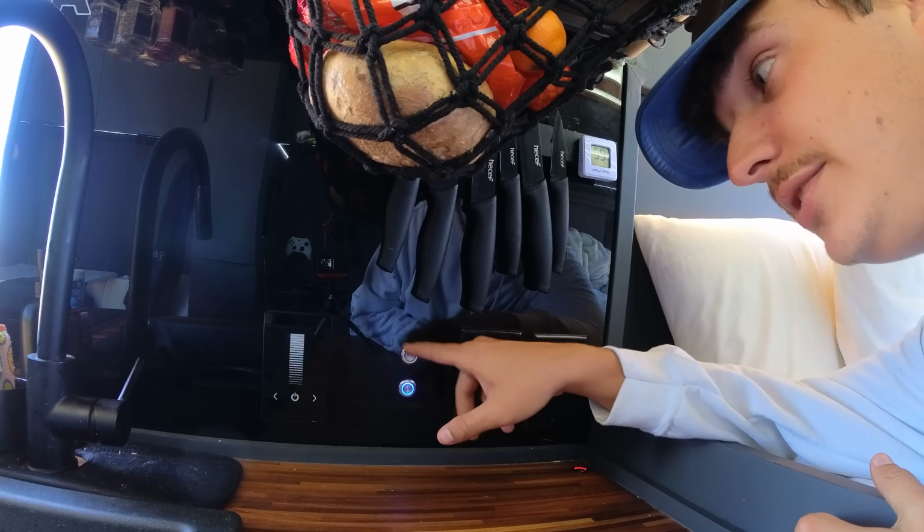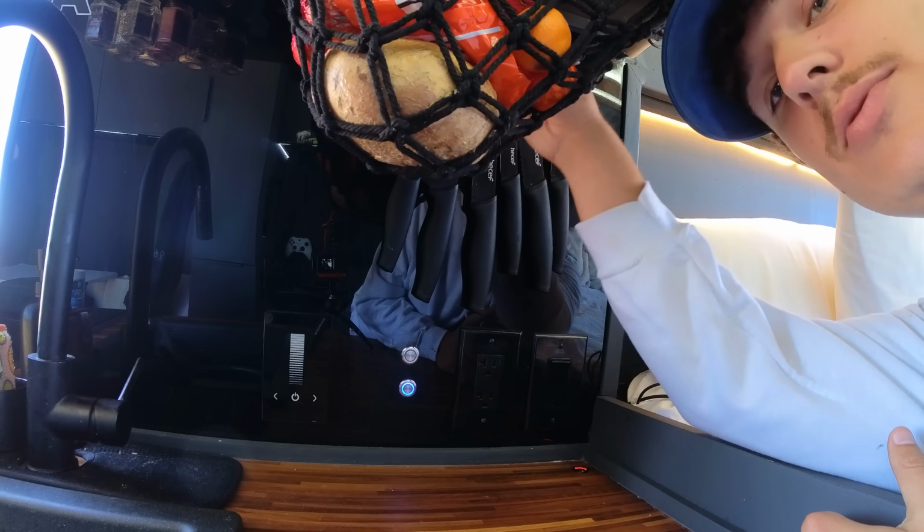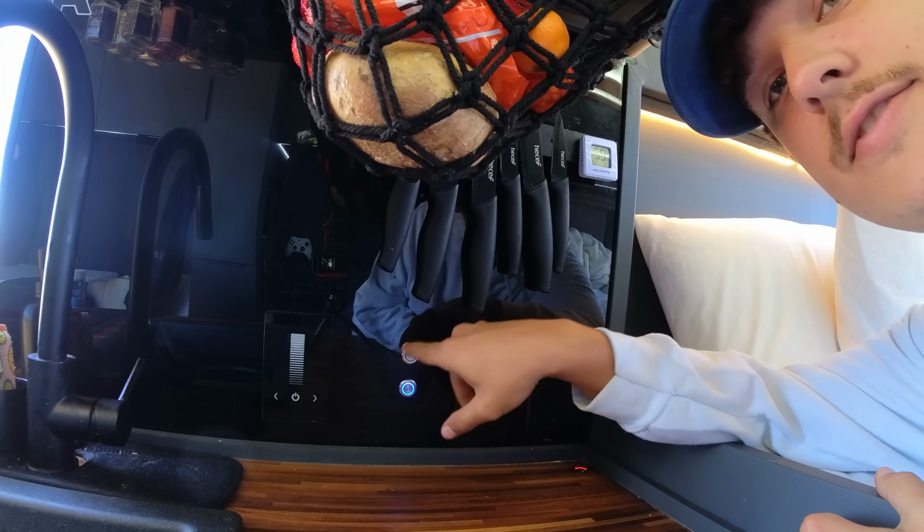And then this switch doesn't actually work anymore because a fuse blew, and I haven't fixed it, but it was to control some lights that were hooked up right here. But obviously it doesn't work anymore.